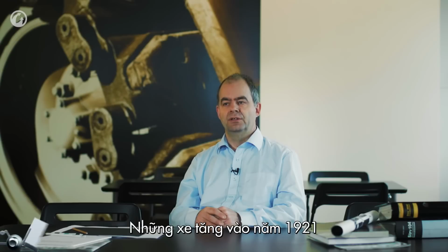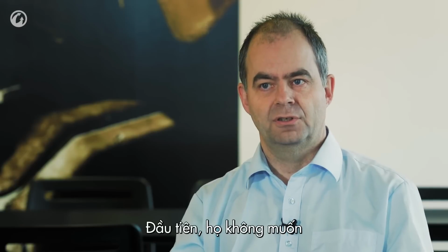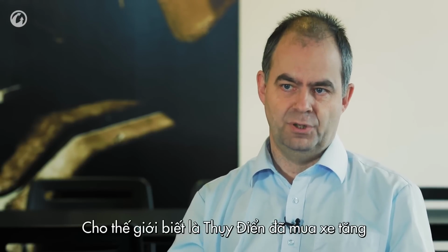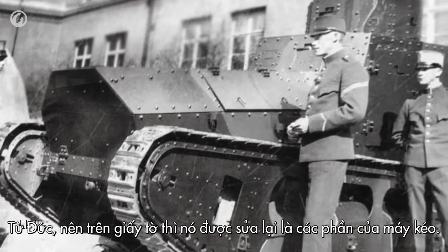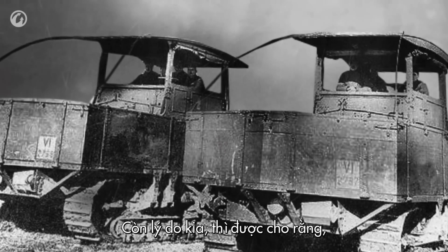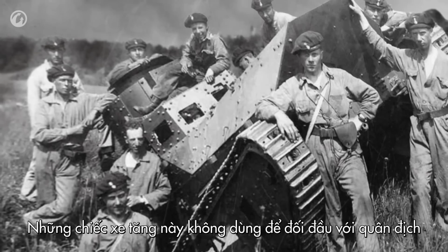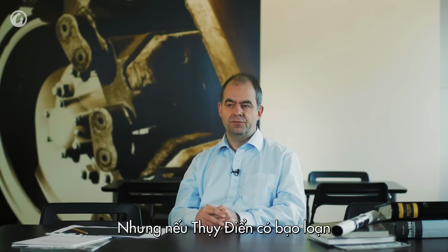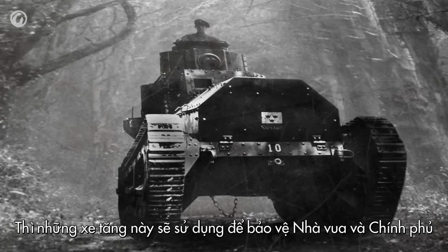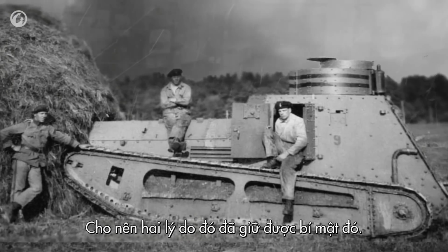These tanks in 1921, it was a big secrecy. And that is for two reasons. The first, they didn't want to tell the world that Sweden actually bought tanks from Germany. So in the papers, they were designated as tractor parts. The other reason is that it has been said, we haven't found any document, but it has been said that these tanks were not intended to use against an enemy from another country. But if Sweden would have had a revolution, these tanks should have been used to protect the king and the government against the revolution in Sweden. So there were two reasons to keep this secret.